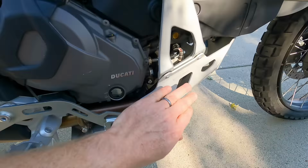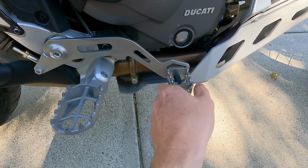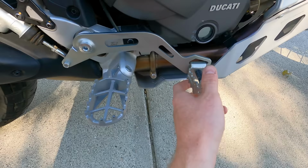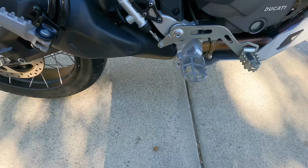Now, brake lever. Look how strong and sturdy this brake lever is. And plus, look at this. You've got two positions. That's the high position for off-roading when you're standing up. That's the low position for when you're sitting down on the bike. Very, very nice design. The foot pegs, I wouldn't even have to replace these foot pegs. You could save money there by not having to upgrade them. I love that Ducati gives you these right off the factory floor.